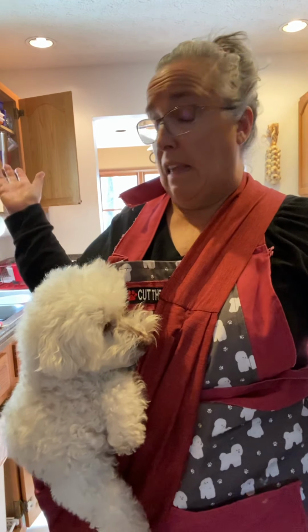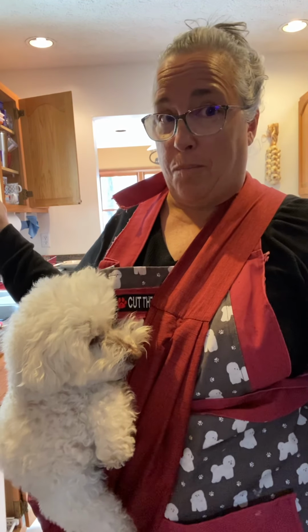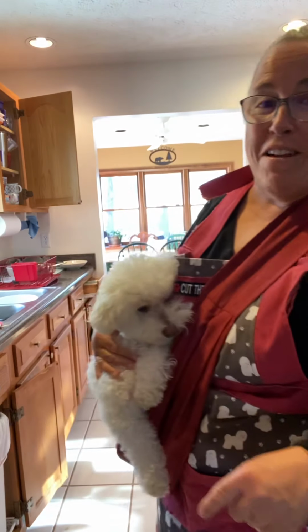So, that's it from start to finish, 2021. New protein, pork, but it's just pork in it. So, anyway, that's it from Cut the Kibble.